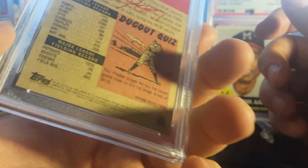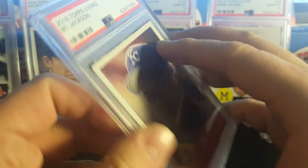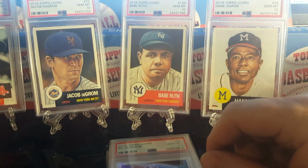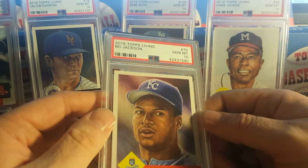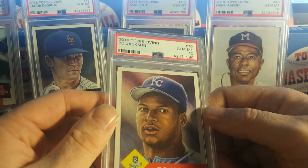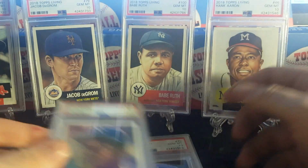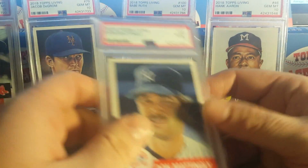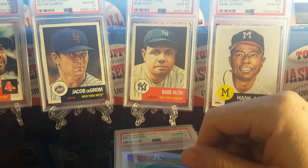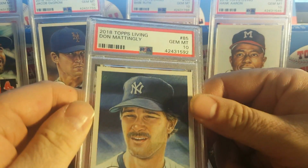Looks like I need to go over them with a nice cloth before I put them in my big graded card savers or team bags, or the little plastic protectors. Here's a 10. There's Donnie Baseball again. There's a 9. I gotta say right now, my 9s I think are more than my 10s by a lot. So there's a 10.